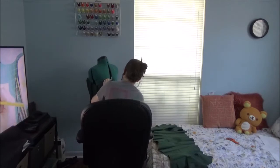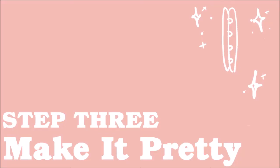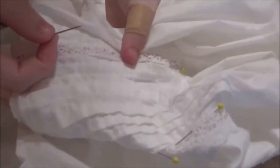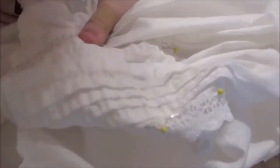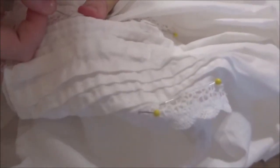More fittings off camera, and we can enter our final stage, part 3, make it pretty. Of course, we must talk about the elephant in the room, as many historical costumers will pick up on. I never made her a chemise.